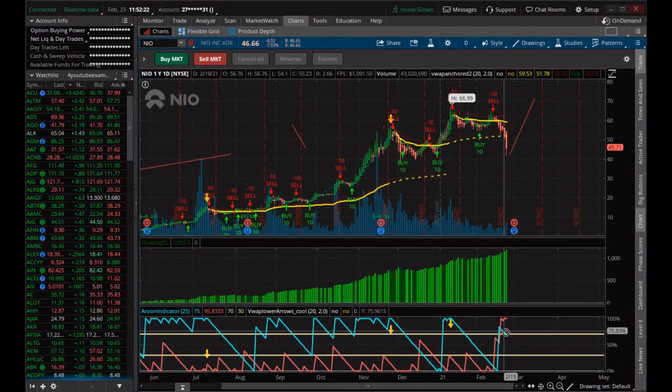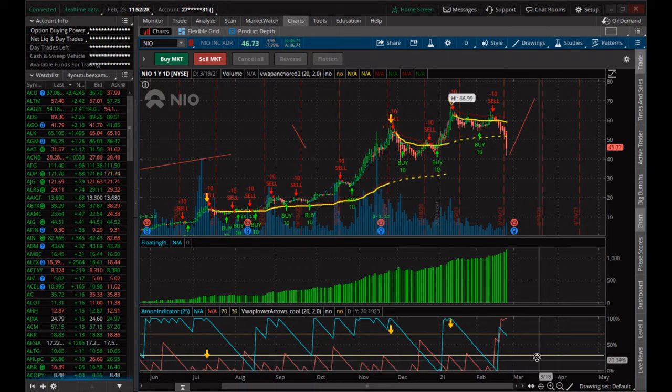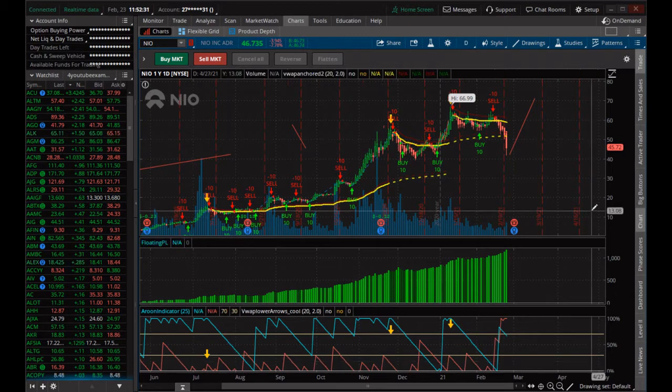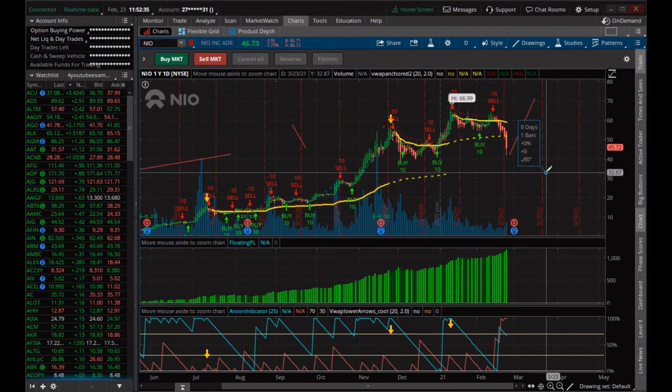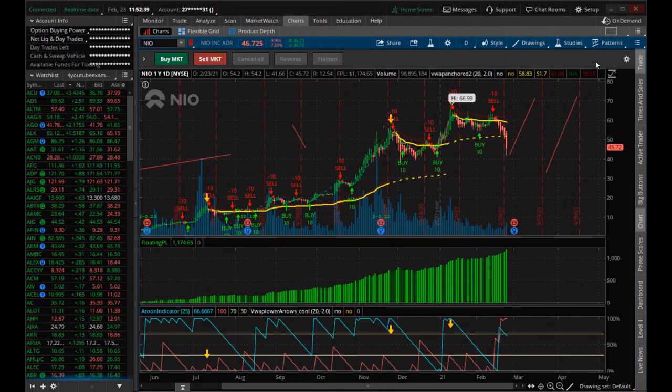Now, how long will that process take? It might take till, 318, 320 to get through that. So we may realistically be looking for a down pull to here, and then that's when we'll fire to the $70 and double.